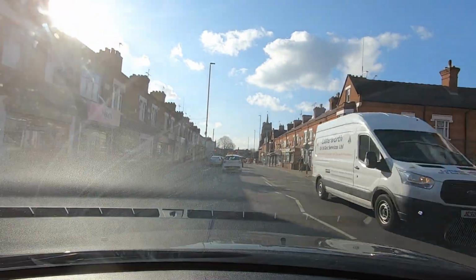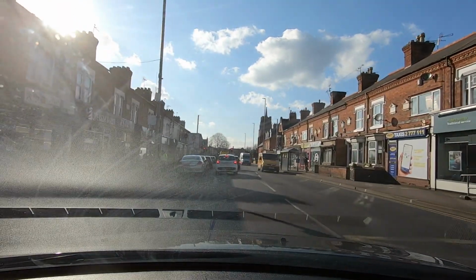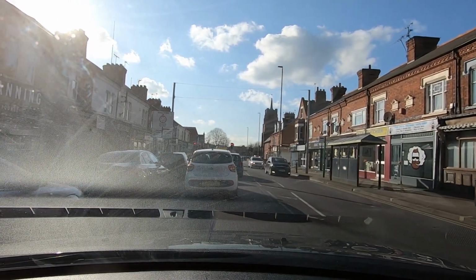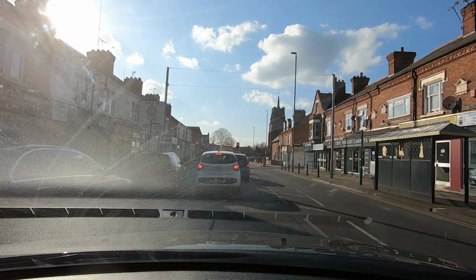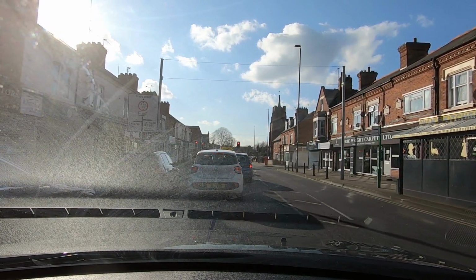As we're getting towards the end of the road here, or the end of the shops, you'll see on your right hand side there'll be a garage, a filling station. So there's a church on one side of the road and a garage on the other side of the road on your right, and we're going to turn into that road there. That will be Saffron Road, but it's the second set of lights from here.